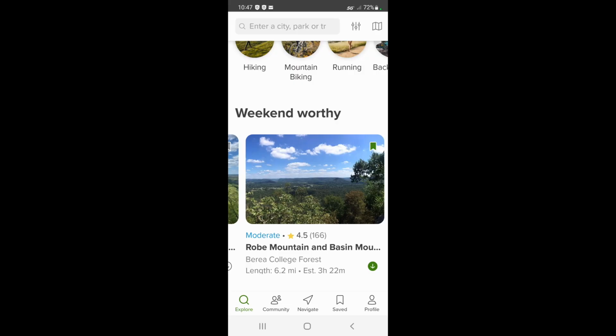This morning we weren't sure where we were going to go, so we got on the AllTrails app and it gave us an awesome choice. So, looking here at my app, weekend worthy. Okay, this is the start of my weekend walks. So this is perfect. Check this app out.